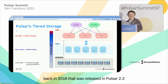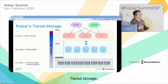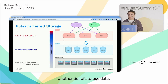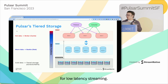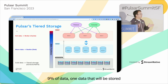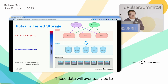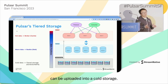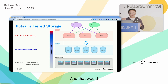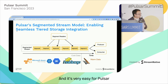That was released in Pulsar 2.2. With the introduction of Pulsar tier storage, it introduced another tier of storage, which means 1% of your data is the hot data that can be cached in the broker for low latency streaming. 9% of data is warm data that will be stored in Bookkeeper with replication for availability. Those data will eventually be tiered into tier storage, and 90% of the data can be offloaded into cold storage, tiered and stored in much cheaper storage options. That's the creation of tier storage. And it's very easy for Pulsar to do that.